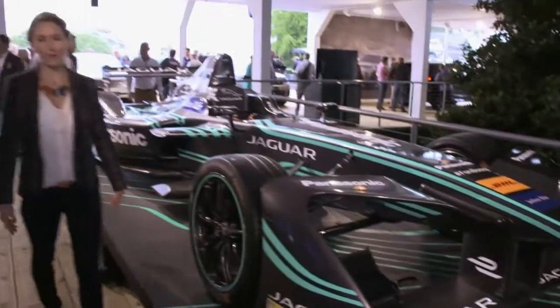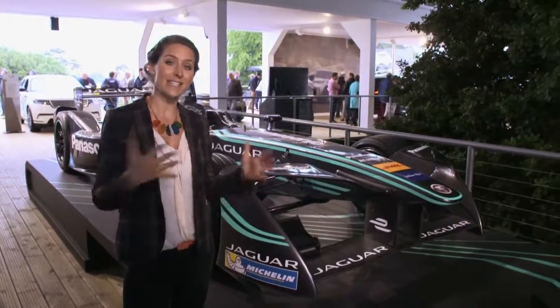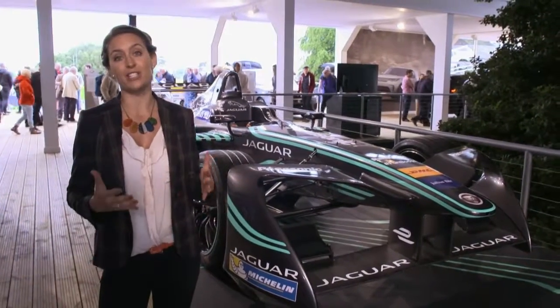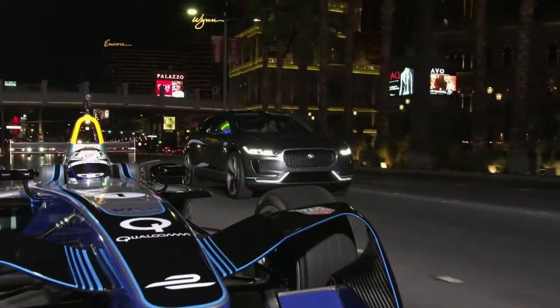Talking of which, Nikki is down at the Jaguar stand looking at their latest bonkers creation. Now I've come over to the Jaguar Land Rover stand with the electric vehicles, which is the future. And this is the Formula E car. At the moment, manufacturers such as Jaguar are using the knowledge gained from Formula E racing in their new road cars, such as the I-Pace.